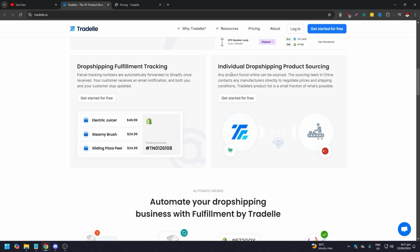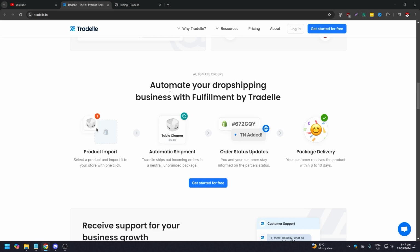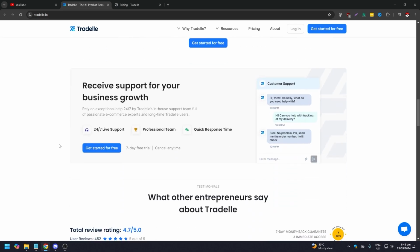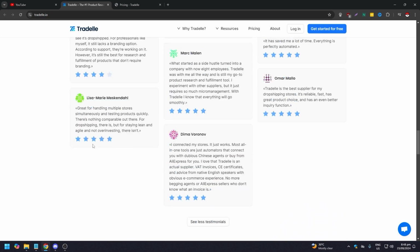So they also have individual dropshipping product sourcing. So again, automate your dropshipping business with fulfillment by Tradelle. This is pretty much the perks: product import, automatic shipment, order status updates, and package delivery. As you can see, of course, they're going to rate themselves very high, 4.7 out of 5, with all of the testimonials here. You can just click see all and read them.